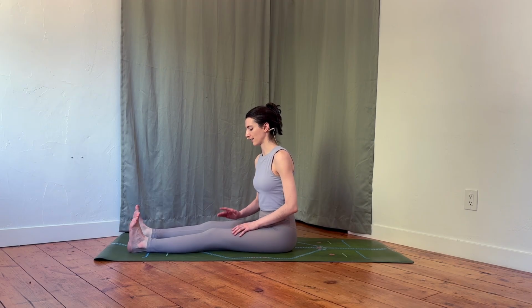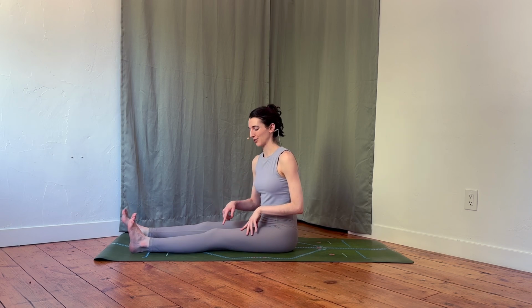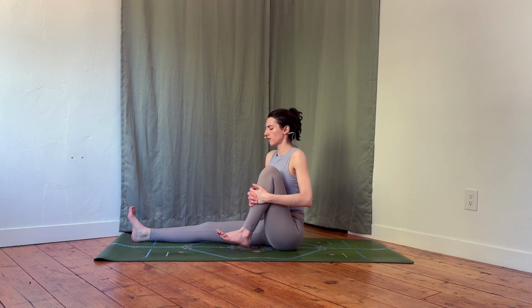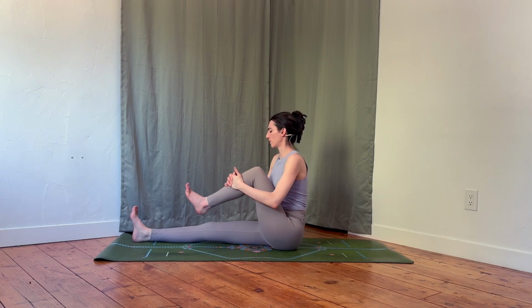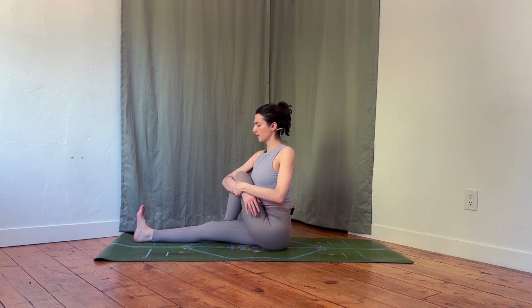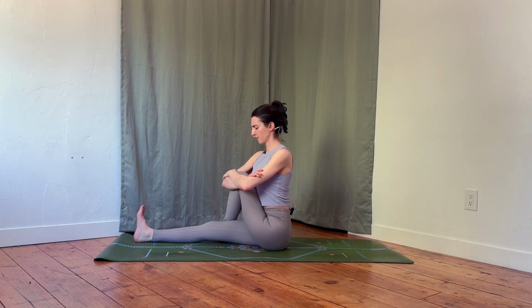And we'll switch to the opposite side. Make your way into the seated twist of your choice. And if you're following me into the second side of the seated twist, pull the left leg into the chest. Place the left foot on the outside of the right. Hug the knee close as you grow length through the spine.